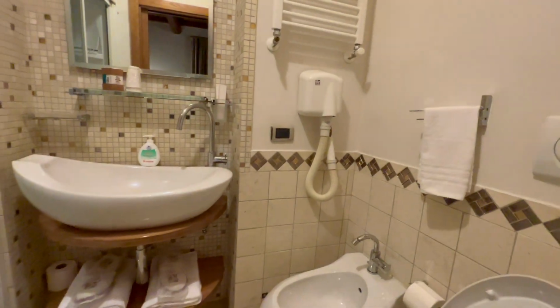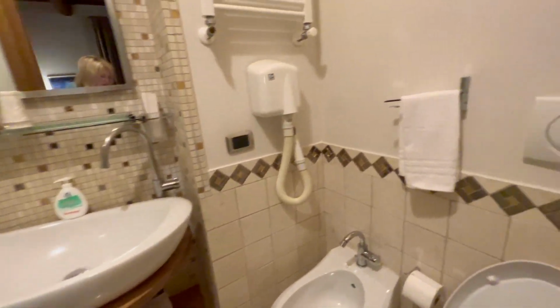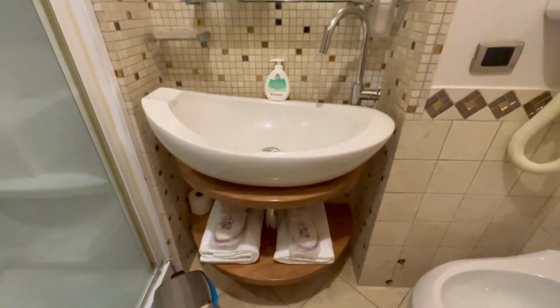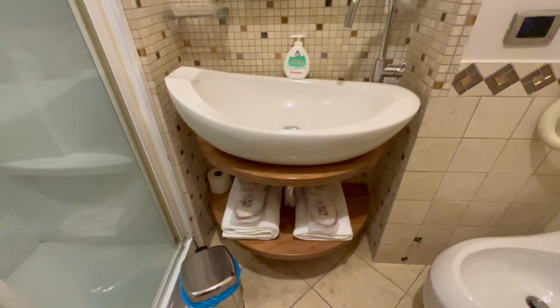Oh, let's have a look, I haven't actually looked in the bathroom. Oh, this looks very lovely. Oh, that's very nice. Oh, I like that sink. That's quite special. Very fancy toilet and bidet. I have a new set of slippers to add to my collection. I collect those everywhere and use them at Vivassoni in Toscana as slippers.